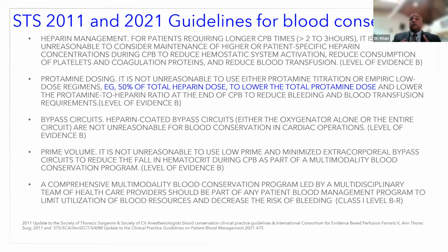The reason for this is, as you know, protamine itself is an anticoagulant. Bypass circuits, heparin-coated bypass circuits, either oxygenator alone or the entire circuit, are not unreasonable for blood conservation in cardiopulmonary bypass. Prime volume, it is not unreasonable to use low prime and minimize extracorporeal bypass circuits to reduce the fall in hematocrit during cardiopulmonary bypass as part of a multi-modality blood conservation program.